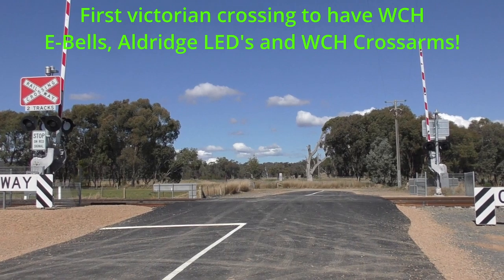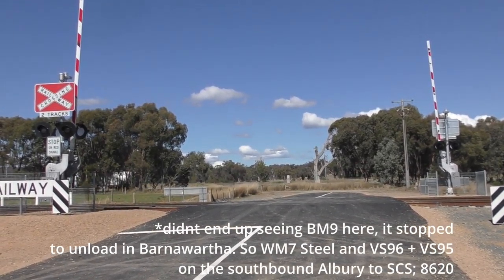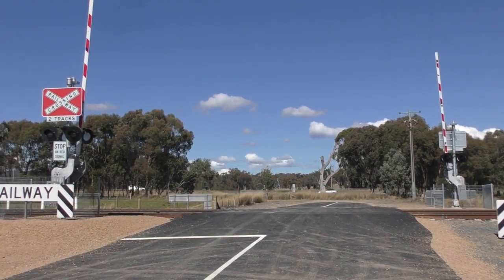Hey guys, I'm at the Bennetts Road level crossing in Springhurst, Victoria. This is a one-of-a-kind Victorian crossing, as it's the first one to have Western Cullen Hayes E-Bells and Aldridge lights with Western Cullen Hayes crossarms.